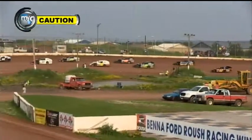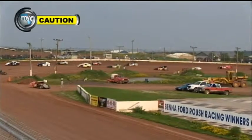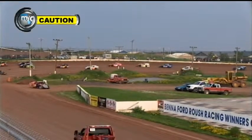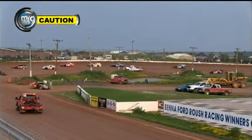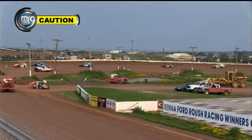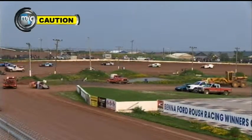Bredding's car looks pretty beat up on the front side there. I think the Esty as well. From our viewpoint, it only looks like it might be just some body damage. That would hopefully be the case for Chris.